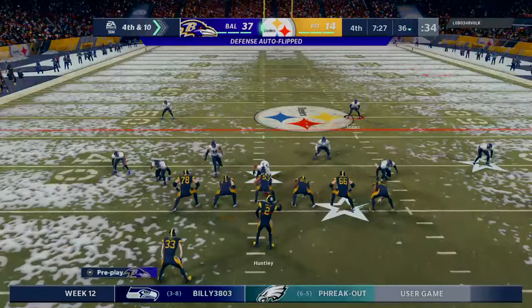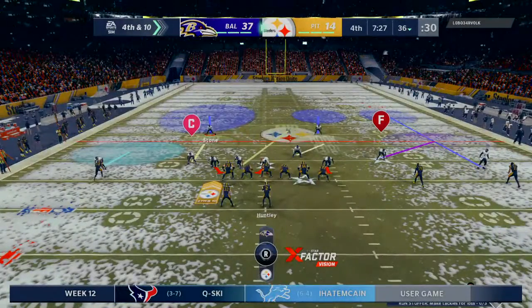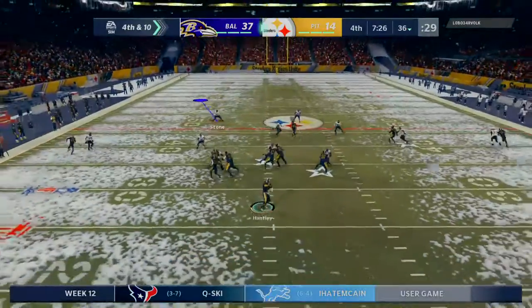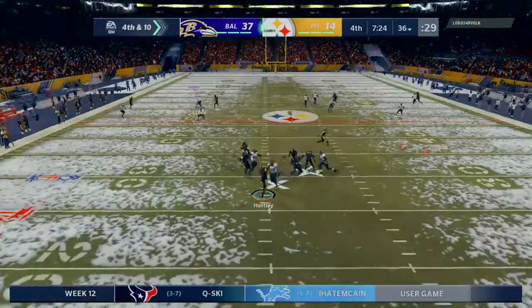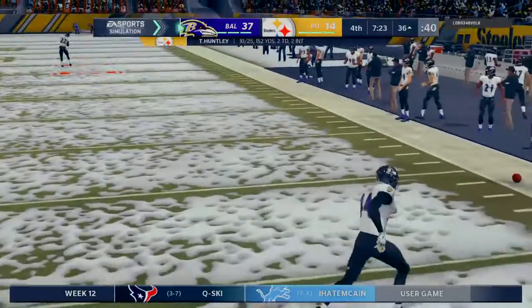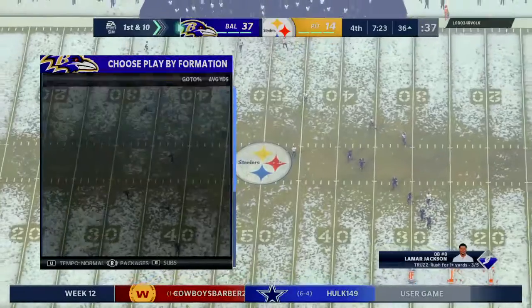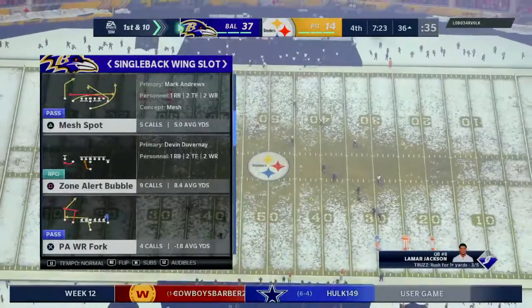All right, they're going to try and keep hope alive here on 4th down. They're going for it. As expected, they're going for it to keep the drive alive. Now this is incomplete. The Steelers try it, but they come up empty on 4th down. And the Ravens get the football back and in great shape.